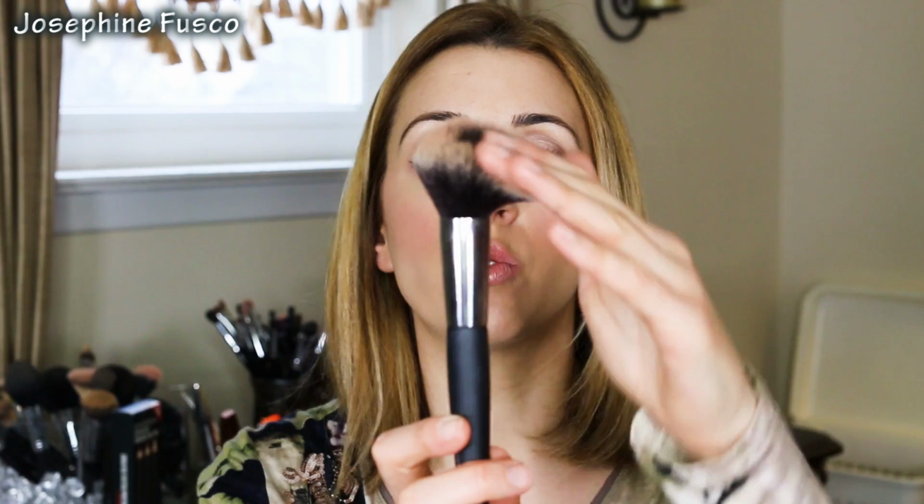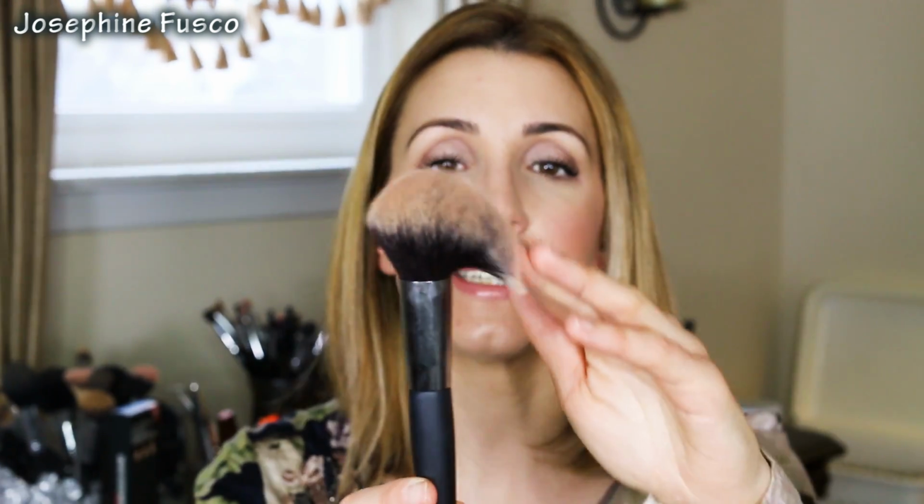If you do have this brush from It Cosmetics as well, this is the Velvet Luxe Radiance Wand number 14. This is great as well because you can actually get this all over your face. Same method, same way, you just dip it in, and press, press, press onto your skin.